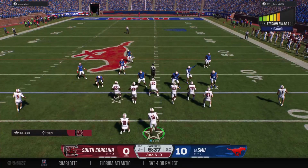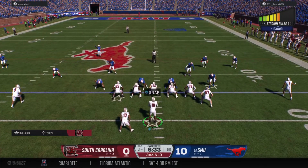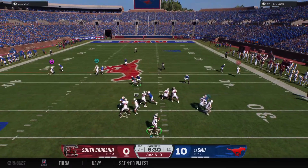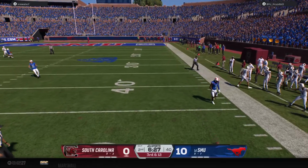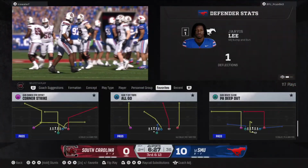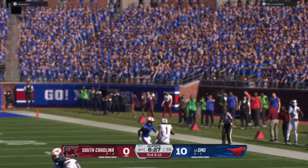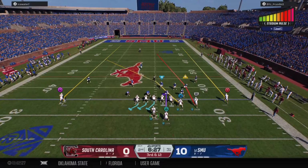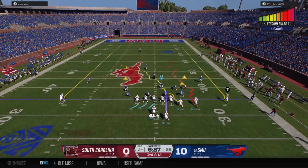The Gamecocks now with a long way to go to pick up the first down. Throwing, Sellers. Fires to the wideout. How about that play to get a hand in there and force the incompletion? Well, as a quarterback, it's going to be tough throwing comeback routes against this guy. He does such a good job breaking on the ball, and he's able to swat it away. They've got to come up with a big play on this third and long.